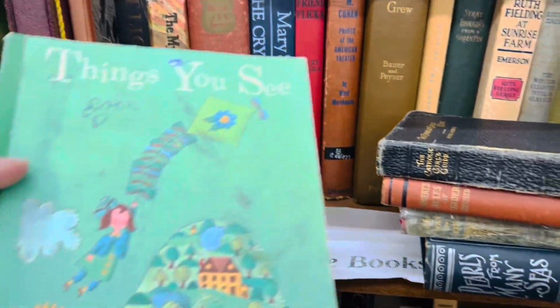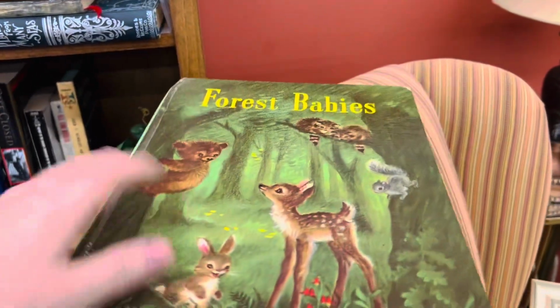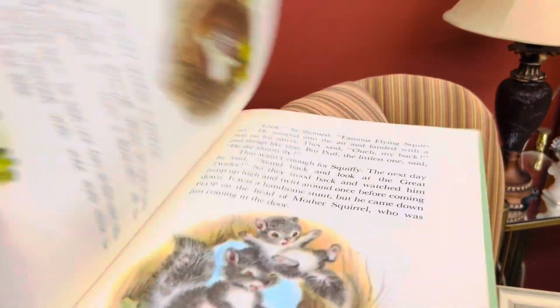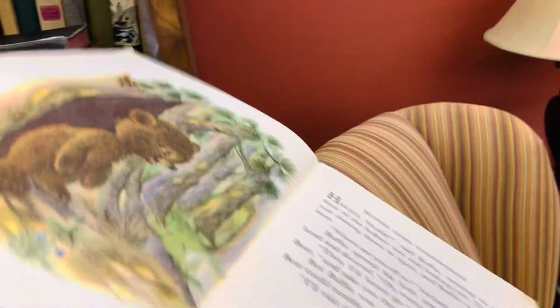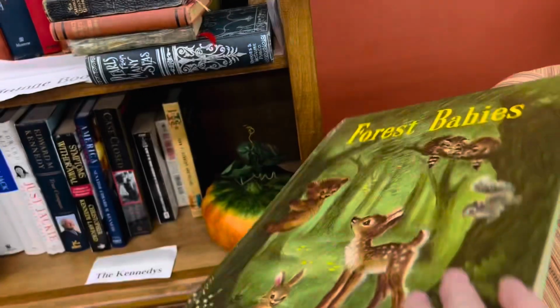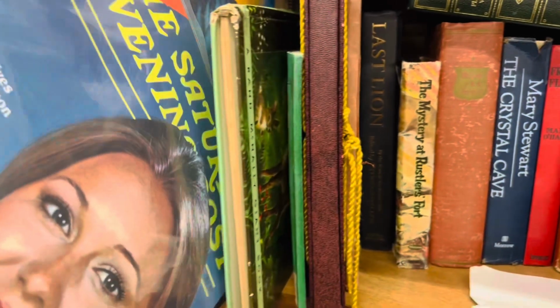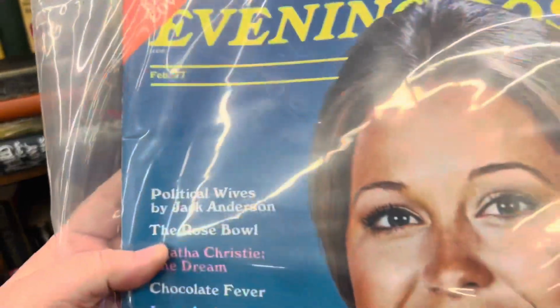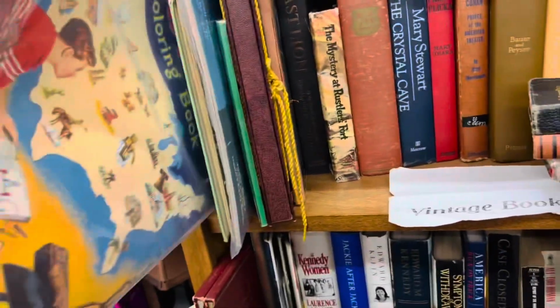Nope. Alright. Things you see. That's cute. Oh, a Rand McNally. Look at that guy. Rand McNally books are always great. Oh my gosh. How cute. Super cute. Saturday Evening Post, 1977. That's a great year. $3. If it was a Christmas one, I would get it. United States coloring map. That's kind of neat.